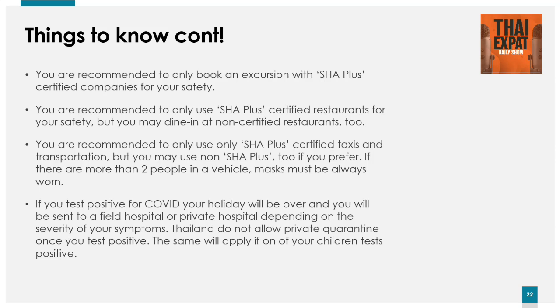You are recommended to only book an excursion with SHA plus certified companies for your safety. You are recommended to only use SHA plus certified restaurants for your safety, but you may dine at non-certified restaurants too. You're recommended to use only SHA plus certified taxis and transportation, but you may use non-SHA plus too if you prefer. If there are more than 2 people in a vehicle, masks must always be worn. And I have heard of people getting fined for having 3 people in a car and not wearing a mask, just FYI.